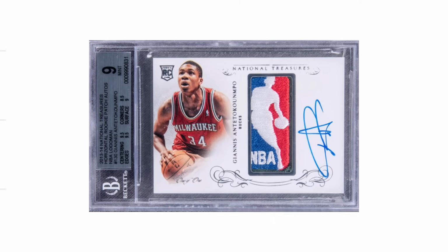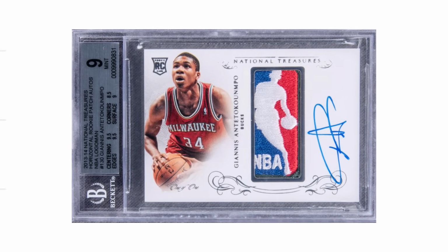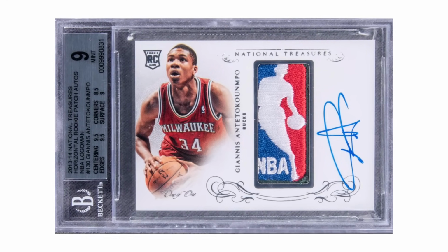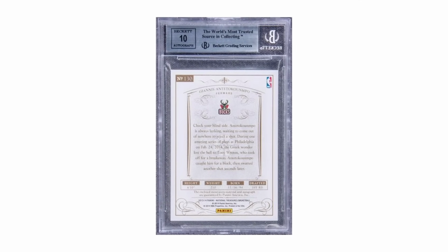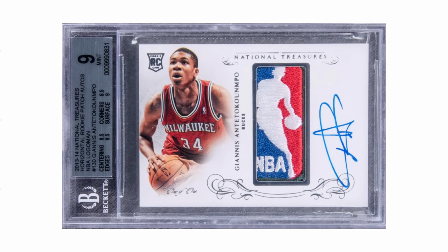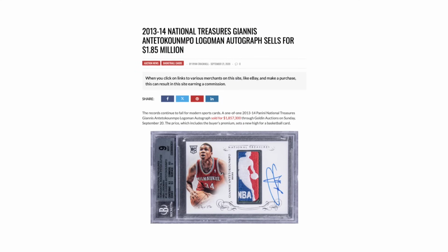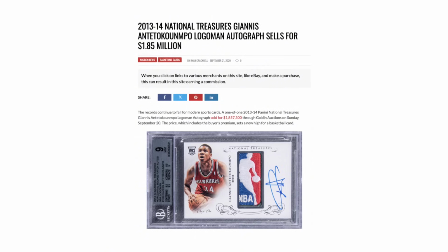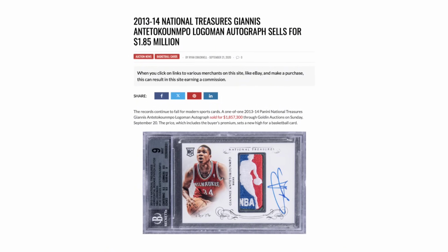But Giannis's most important card is the 2013 to 2014 Panini National Treasures Logo Man Rookie Patch Autograph. This is the ultimate Giannis card. A true one-of-one featuring a game-used NBA Logo Man patch from his rookie season and a bold on-card autograph. In 2021, it sold for $1.85 million, making it the most expensive basketball card ever at the time, although that record wouldn't stand for long.